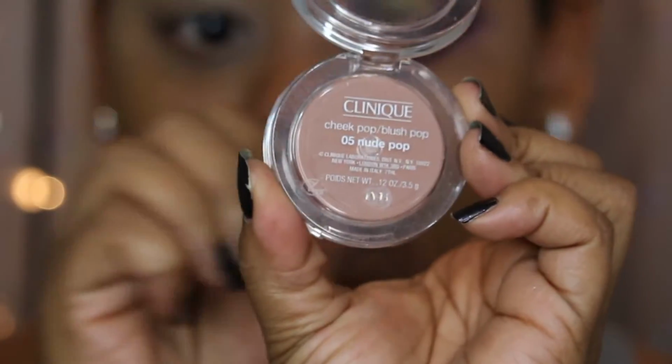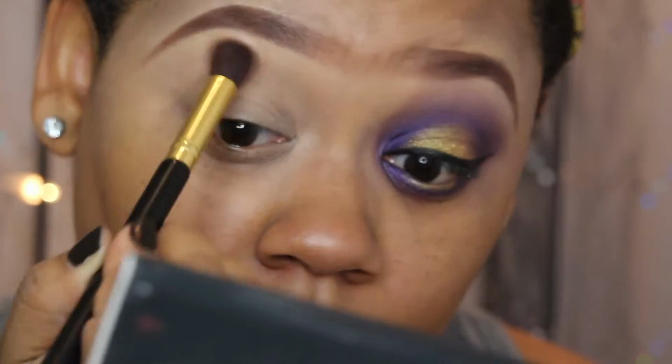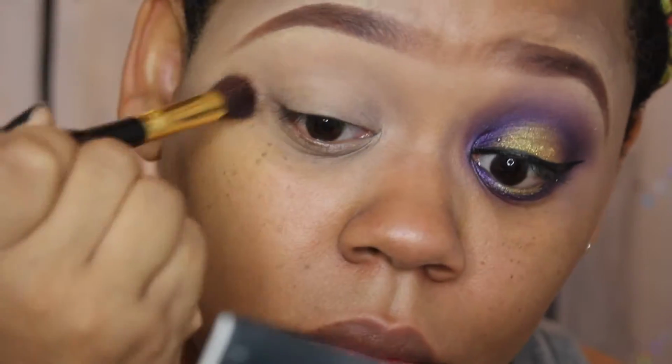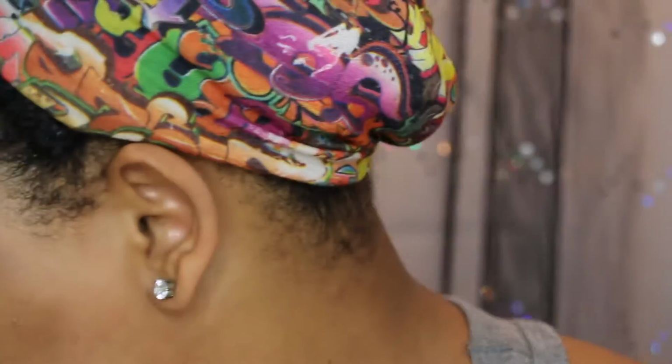That is the Clinique, and I think it is Nude Pop 05. Just a really light transition color for the brow. It doesn't look like I have anything on, but I like it as a really nice transition color. It's really pretty. A nice subtle glow is what that gives.